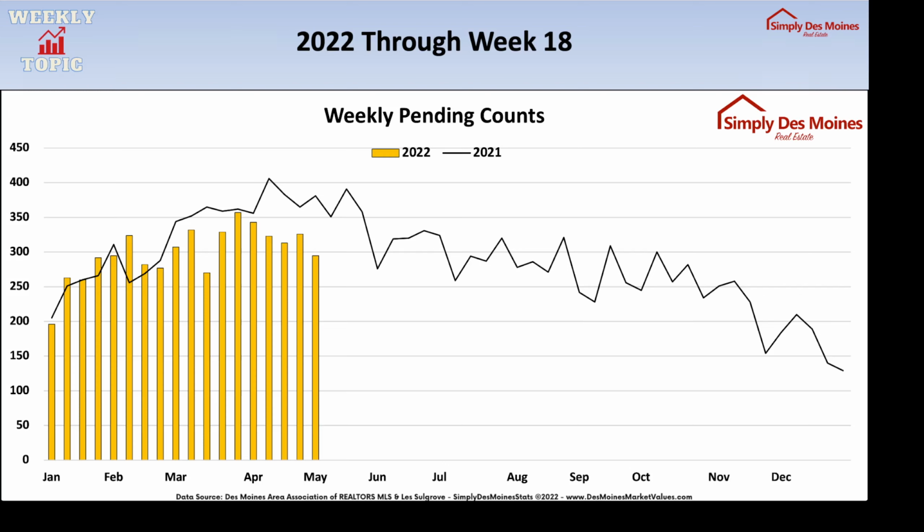Weekly pending counts. We've talked about this for the last 3 or 4 weeks in a row. And this is just another way of looking at the fact that our market is not as busy, and that's a careful word I'm using, not as busy as we were at this time last year. Yeah, we're busy. We're still selling houses, but it's not at the same pace as last year. You can see the black line shows that by this time last year, 375 or so homes actually went into pending status during week 18, and this year we're under 300. So that's about 75 fewer homes that went into sale pending.